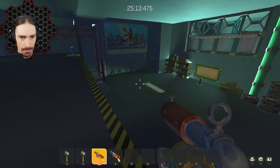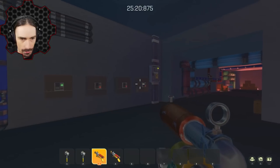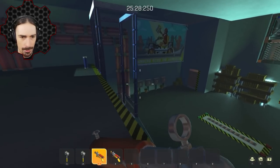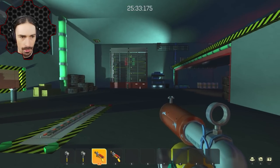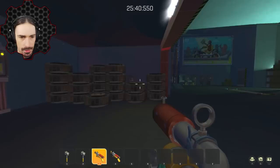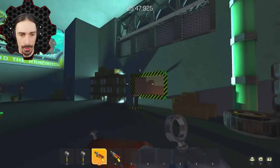I don't know if that did anything. Oh, there's another one down there. Maybe that's the 2 and 4. Well, let's try the other code for this one. 1 and 4. Okay. Did that. So now this one might be 2 and 4. I don't know if that did anything. Here's wheels. Oh, there's sensor. Okay. I don't know what's going on in this room.